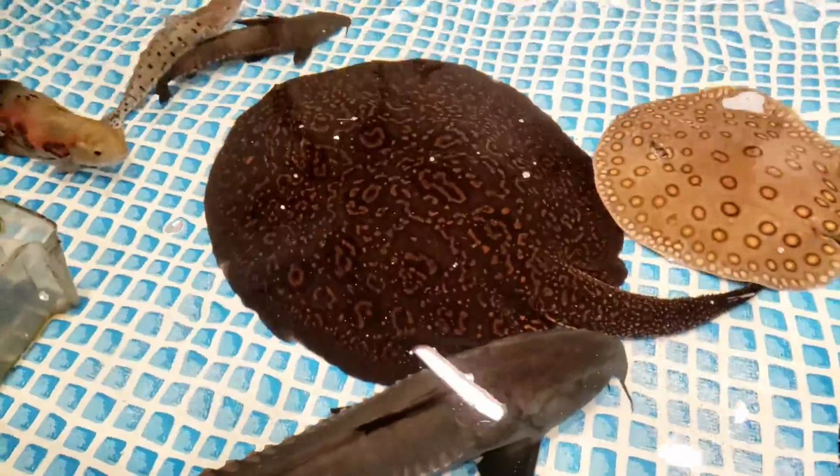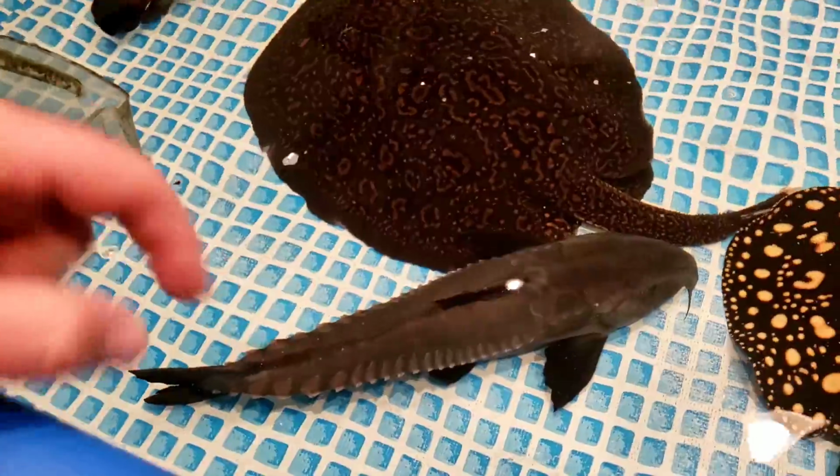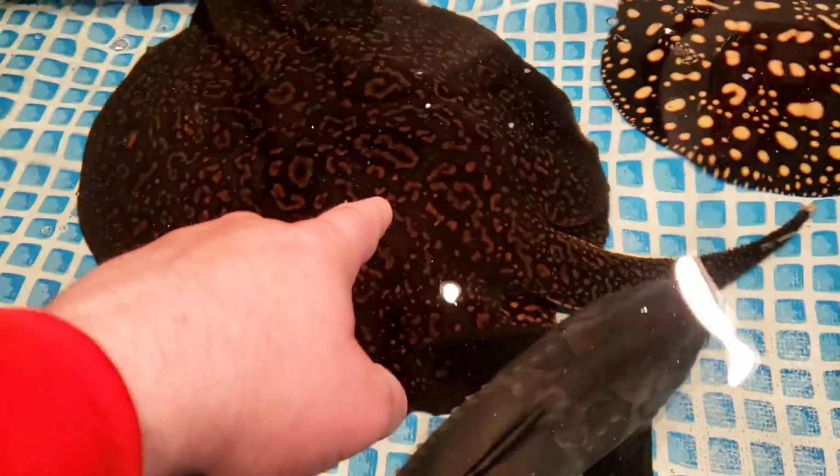But she's got to be over 24 inches, guys. It is just incredible how big she is. Just to give another size comparison, that's a 30-inch catfish. There you go. Freaking huge. As I told you guys before, she's pregnant.